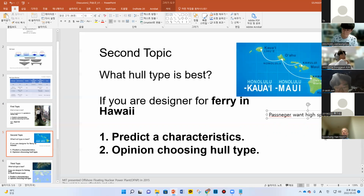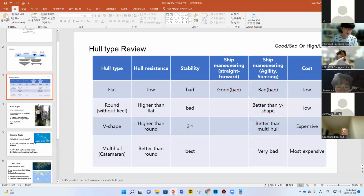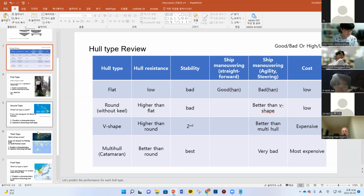Excuse me, can I see slide 3 one more time? Okay, well, flat type has bad stability and low cost, and multi-hull has the best stability but the cost is very expensive, and agility is bad. V-shape is... Okay, thank you. Yeah, I made a mistake before.